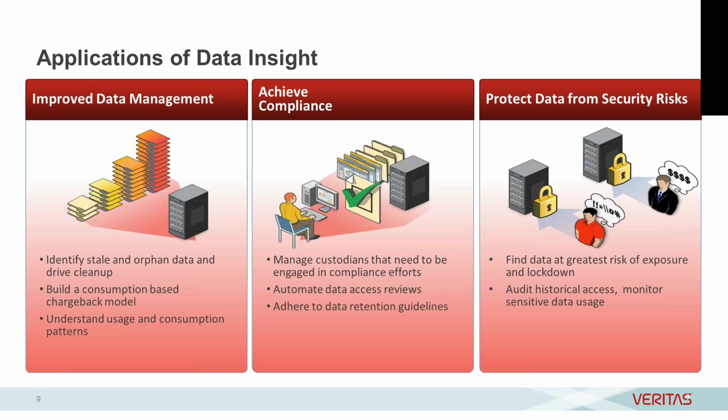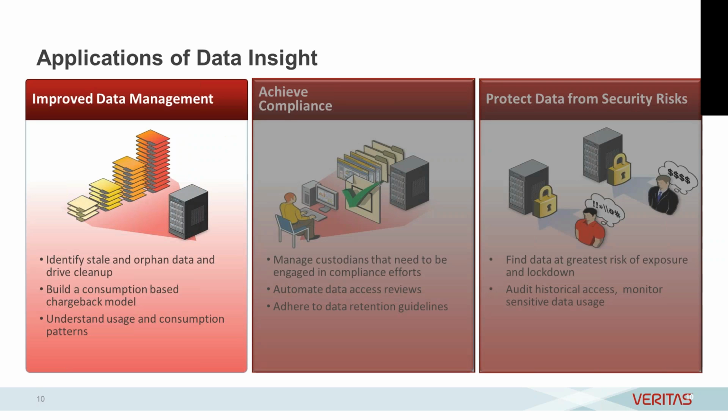Also compliancy and data protection and risk mediation. So if we look at improved data management, it's the way that you manage your data and you get more insight in who is using the data, where the data is, if it's still used, and you can make all kinds of assumptions about the growth of your data, because we now have a historical view on what data is created when.